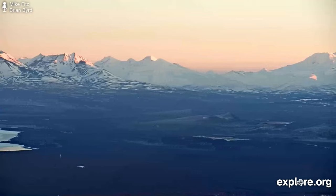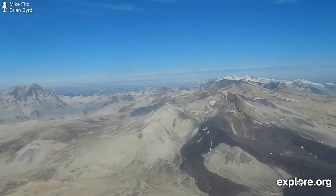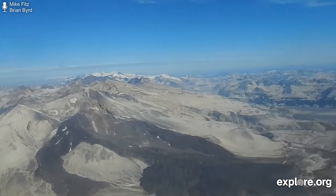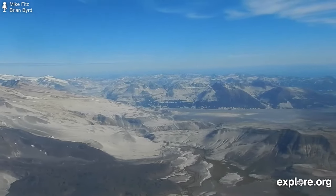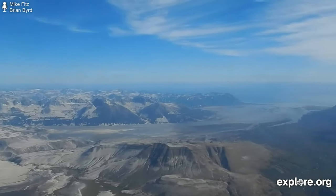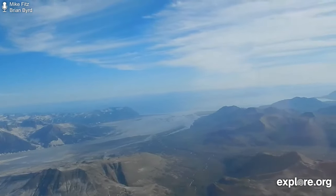And that volcano last erupted in a series of events between 1953 and 1974. When you fly over it, the volcano's work is easy to see. The dark area among the gray ash is Trident's most recent lava flows, and they were largely built during eruptions between 1953 and 1960.